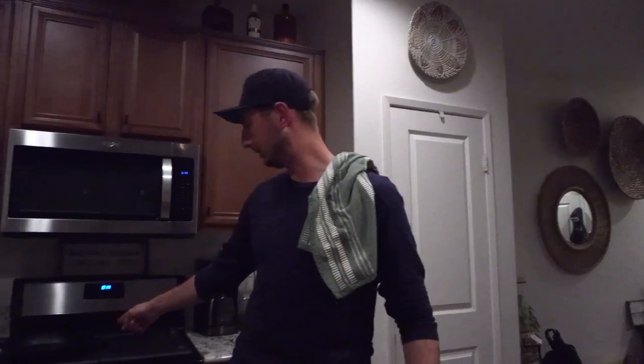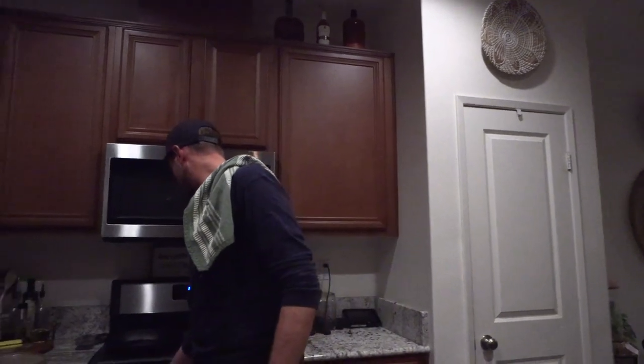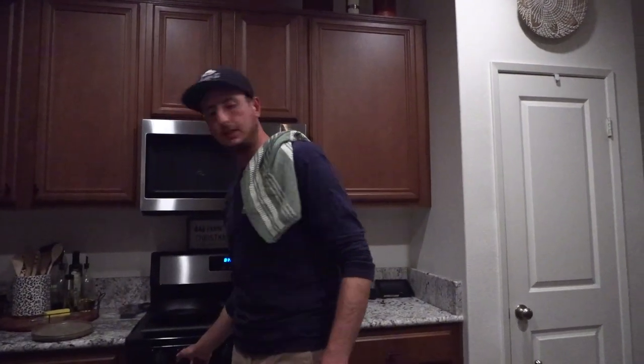Already took this fillet here and I have patted it dry with a paper towel just to try to get a lot of that moisture out. We're gonna get the pan going here actually on medium heat, get that warming up. And then you're just gonna need some oil.